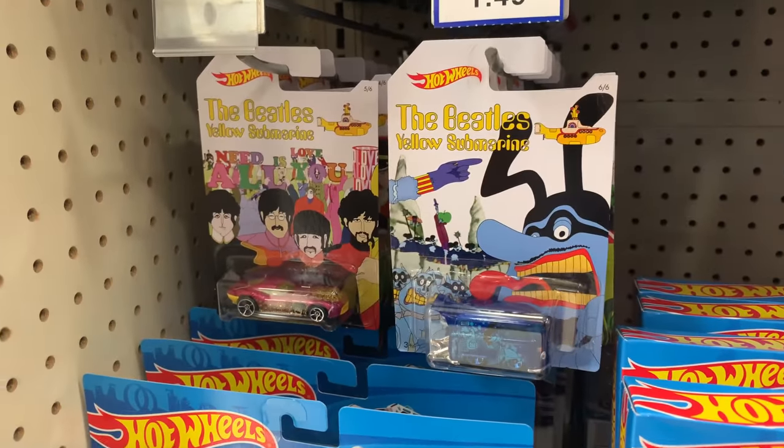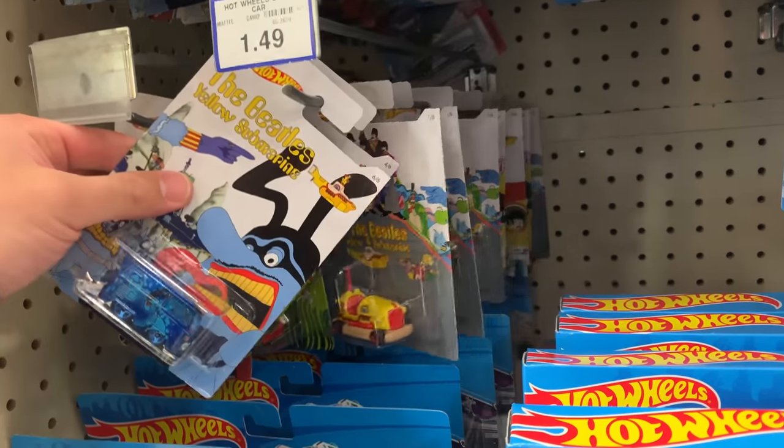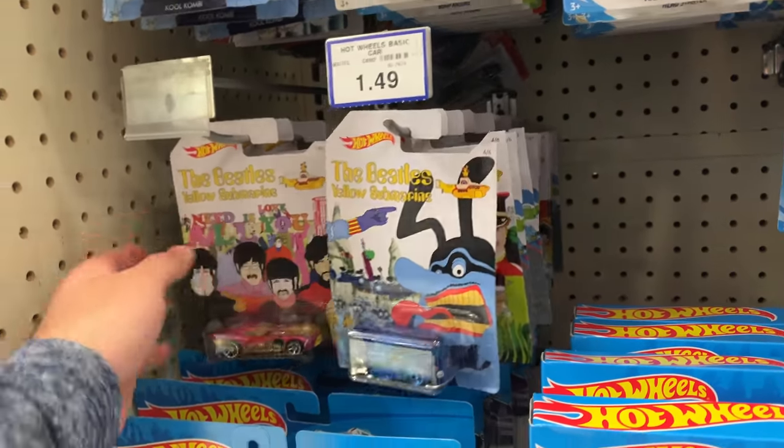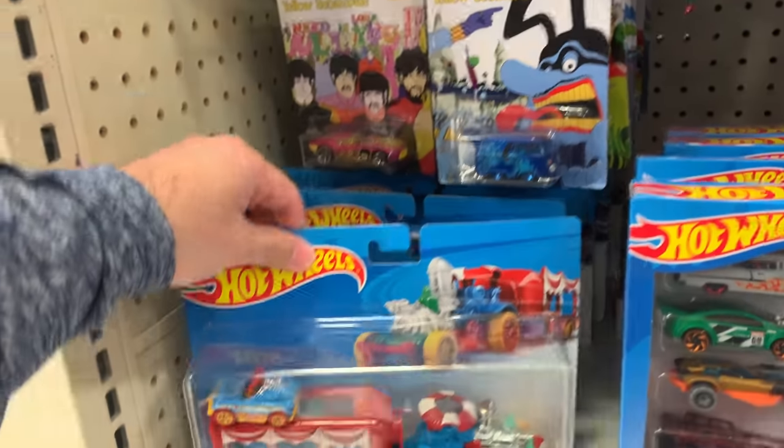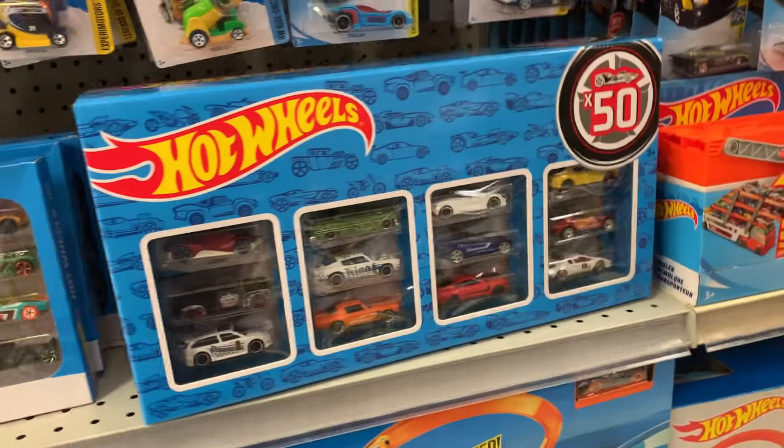We'll move over to these Beetle Yellow Submarine. Okay, I haven't seen these before. These are kind of interesting. I don't know how popular Beetles will be as far as Hot Wheels, though. I mean, I feel like the people collecting Hot Wheels now maybe wouldn't really care about the Beetle stuff. But let's check it out.